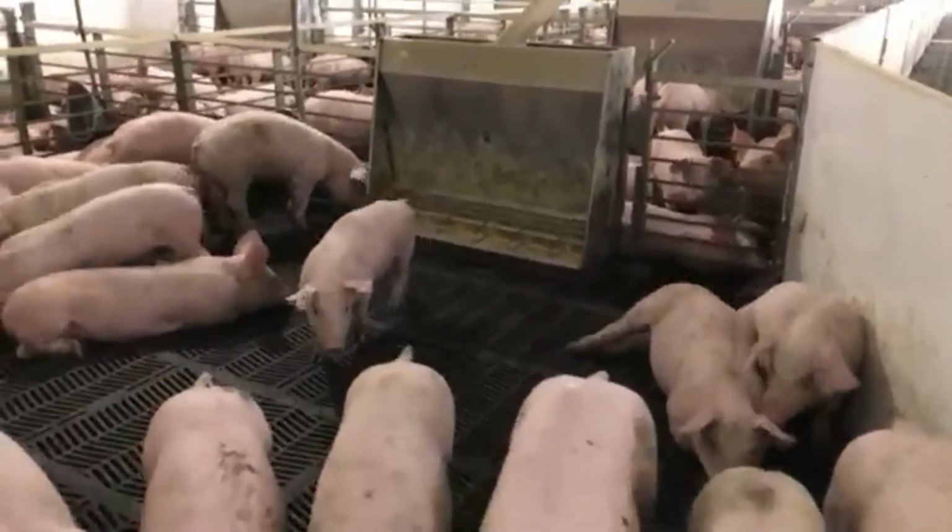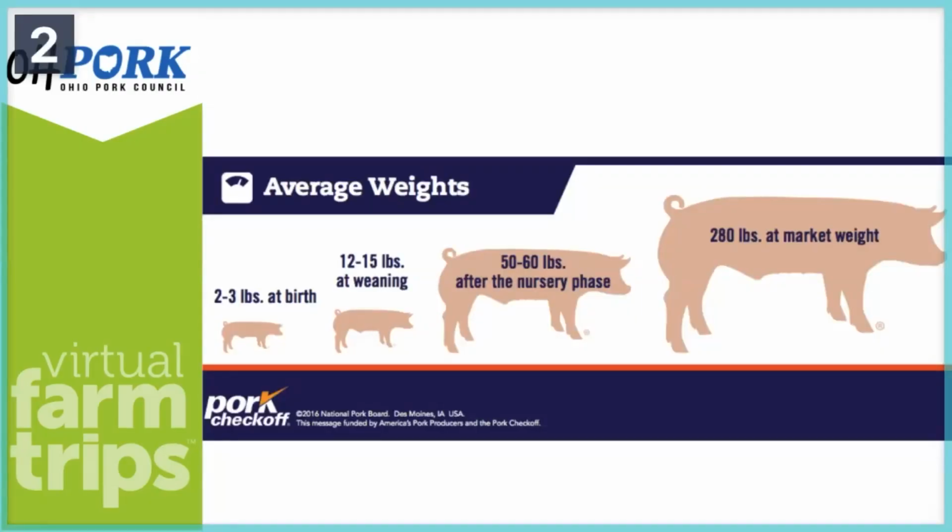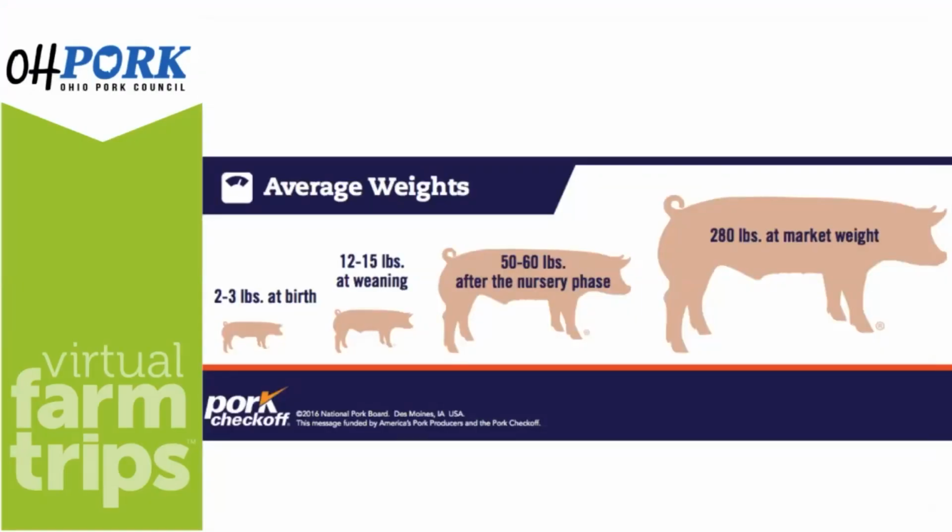But when they get real big, they'll be as tall as about halfway as I am. They'll stand up to my waist, and they're probably about 3 foot long, maybe just a touch more, or probably 4 foot long when they're big. So they get really big. And there's a good picture of the sizes of them.